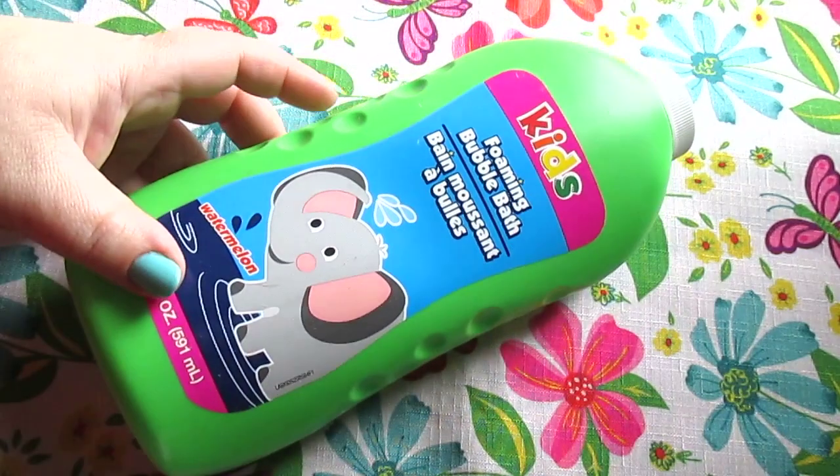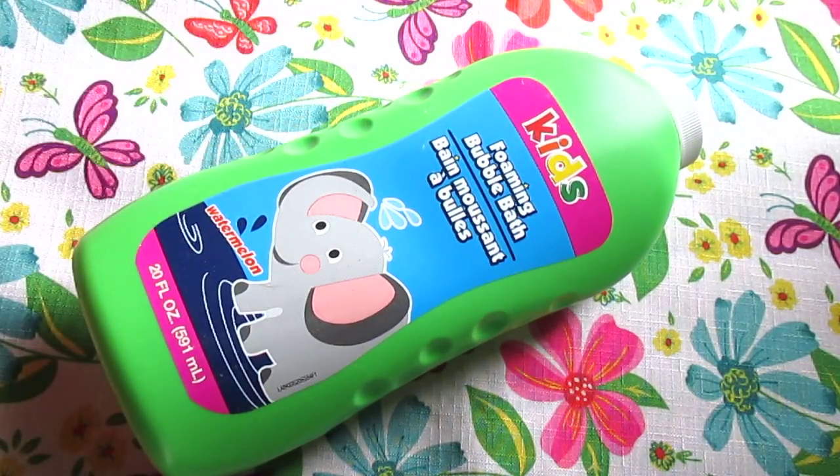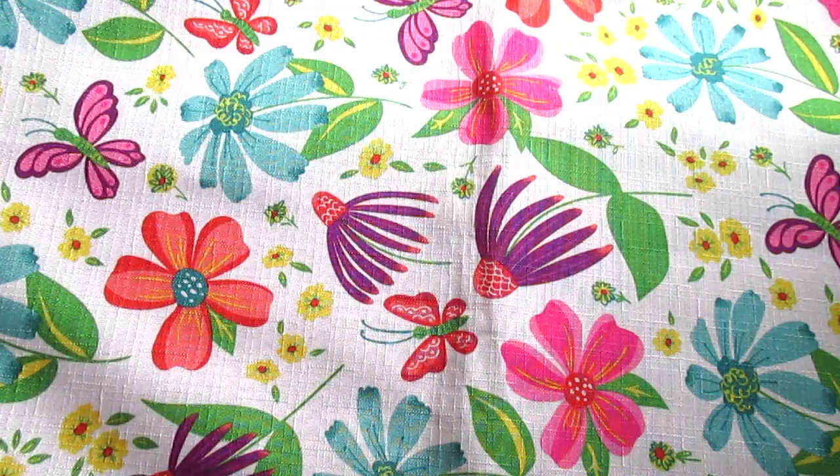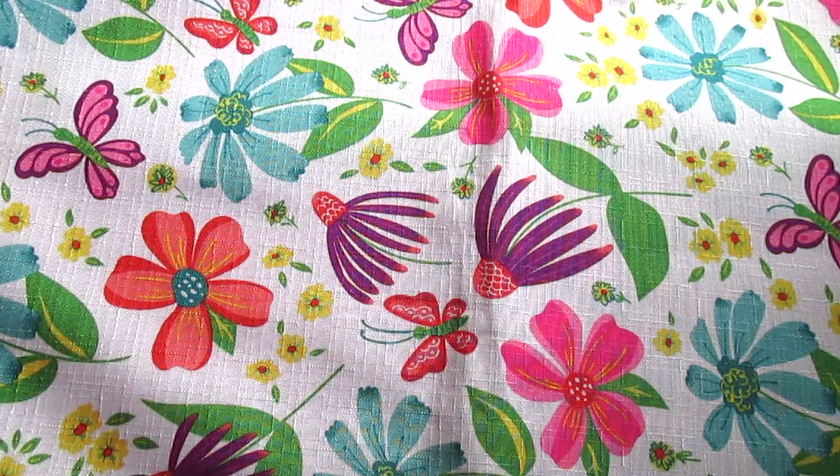So moving on to some kids stuff. I have the kids foaming bubble bath, watermelon scent, 20 fluid ounces. I love this stuff. It suds a lot. It lingers through the entire bath time. I love this foaming bubble bath for Connor, and so does he. I love the scent. I love everything about that product.